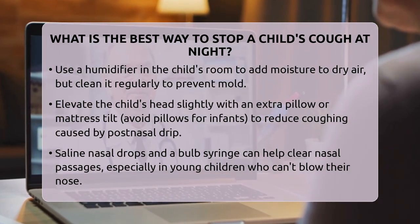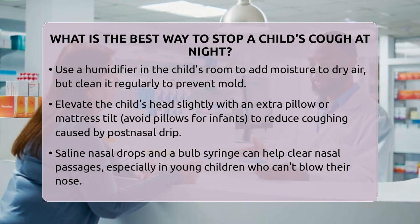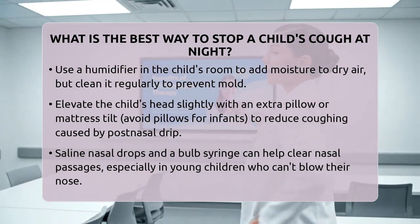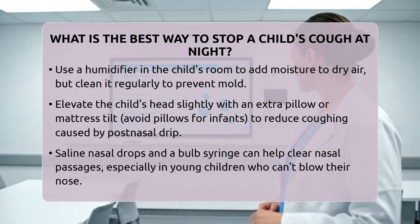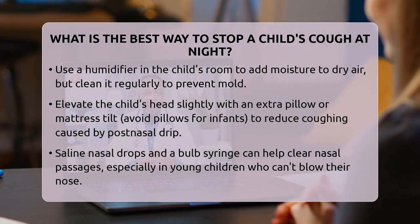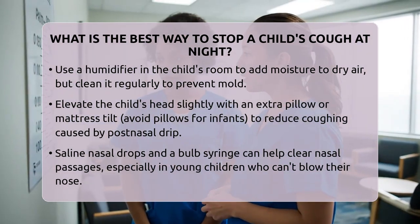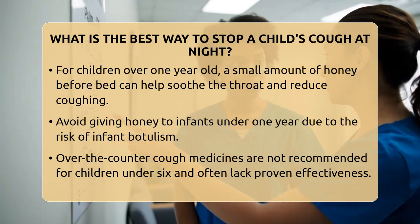For children over 1 year old, a small amount of honey before bed can be helpful. Honey has been shown in studies to soothe the throat and reduce coughing at night. Use about half to 1 teaspoon, but never give honey to infants under 1 year old because of the risk of infant botulism. Warm drinks like herbal tea or warm apple juice can also provide comfort and help loosen mucus.